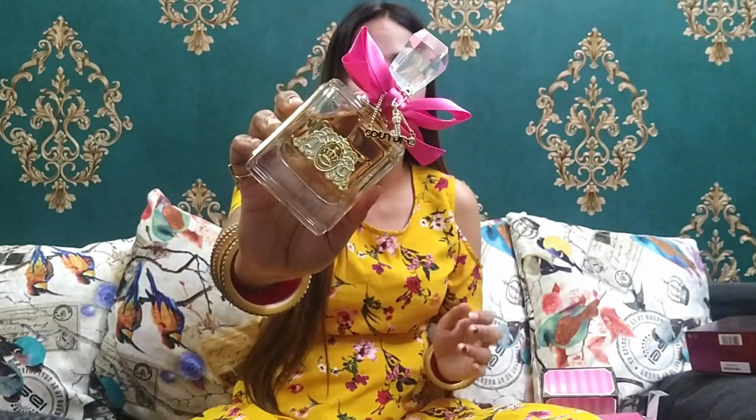Show you the bottle of this perfume. The bottle is again to die for. Look at the bottle. These are such kind of bottles which you love keeping on your vanity, and this makes your vanity look amazing. So this is also one of the reasons.